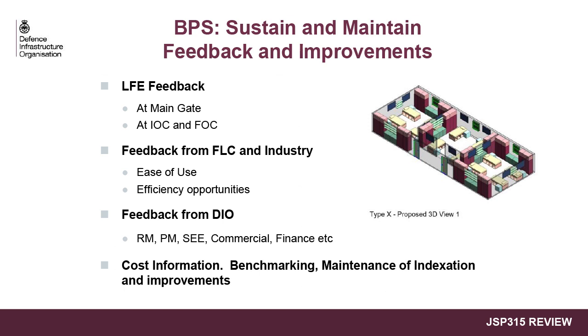BPS, sustain and maintain feedback and improvements. Improvements to the standards will be informed by feedback from the Learning from Experience system. We'll seek information at a project main gate, that's post-tender pre-construction, at IOC stage, that's immediate post-construction, and full operating capability stage. We'll also seek feedback from the frontline commands and industry, especially their views on BPS ease of use and any efficiency opportunities identified by units and industry.